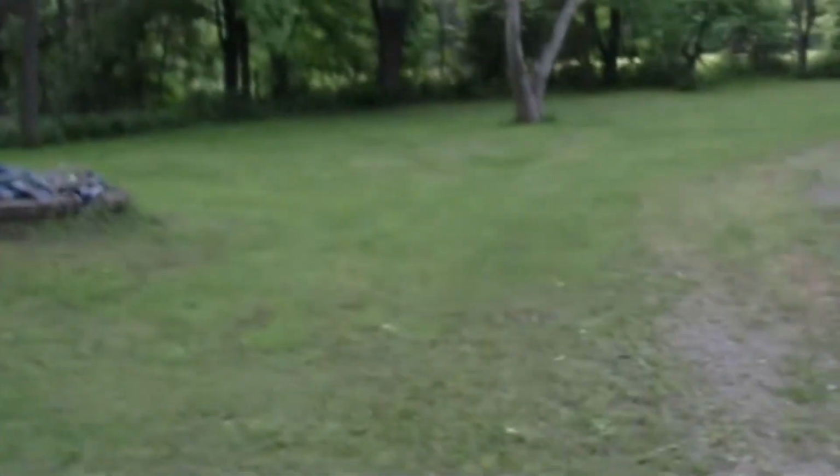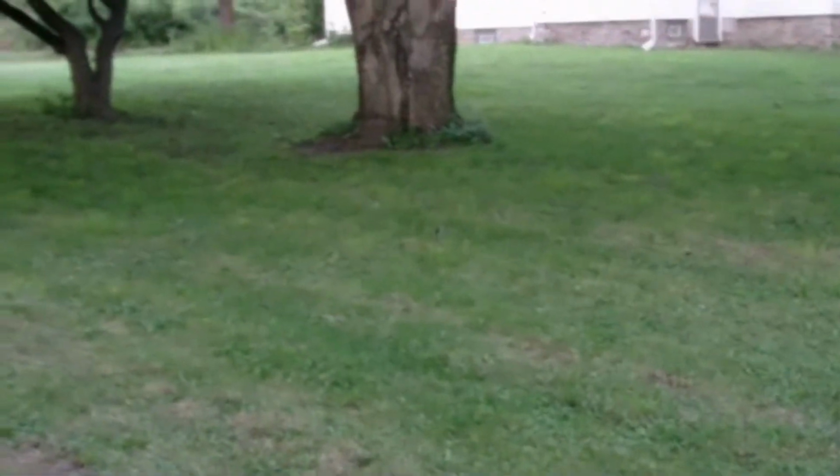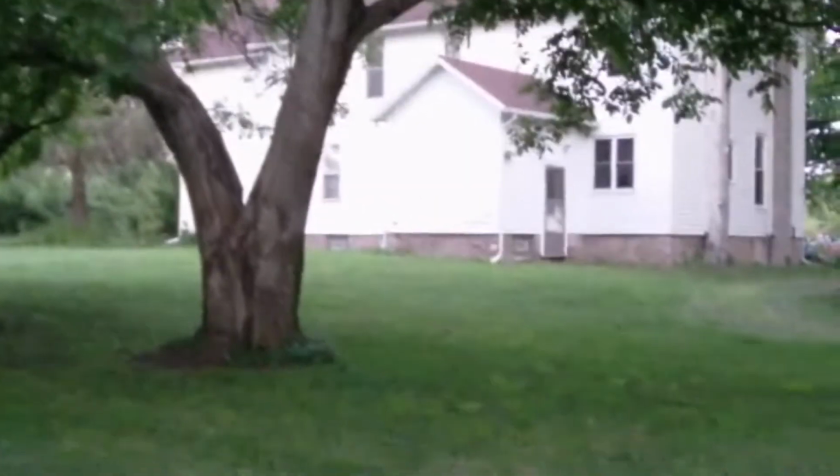Okay, I'm gonna get my gear out and get started. I'll tune in a minute. Okay, here's a shot of the house from the backside. Pretty big place.